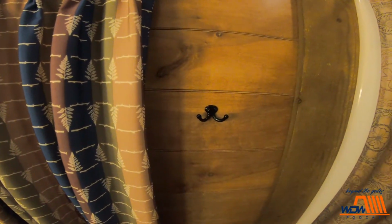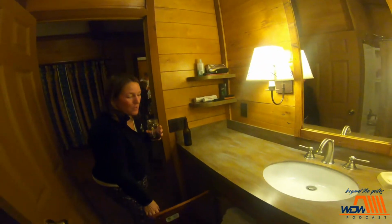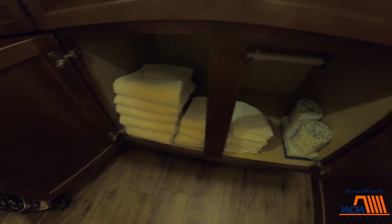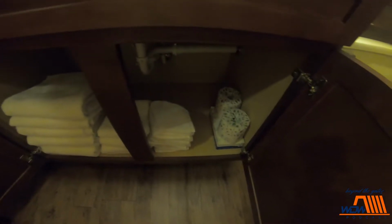Hook on the wall so you can leave your towel or your robe right outside the shower. Susie pointed out a little hook so you can put your robe or towel. Lots of storage under here too, all your extra towels. Look at all the extra towels they have here. Tons of storage down here. Extra rolls of TP, Kleenex.